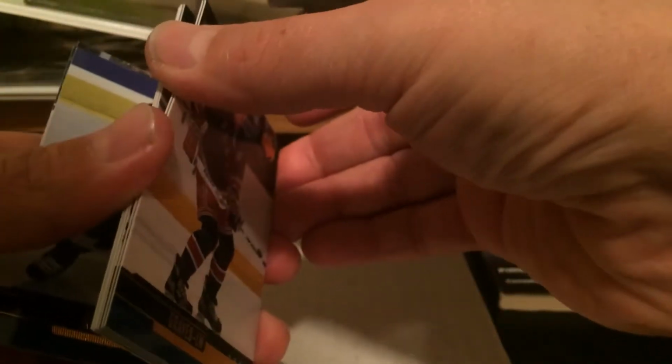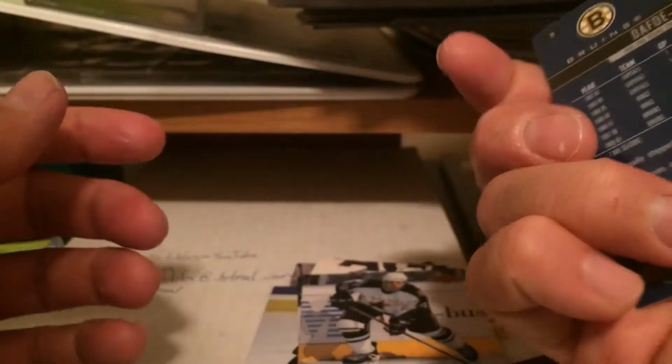Oh boy, sticky, sticky, sticky. Okay, we got base, base, base. Oh boy, it's gonna take forever just to peel these. Paul Kariya, that's a blast from the past. Yeah, looks like we got all base in that pack.